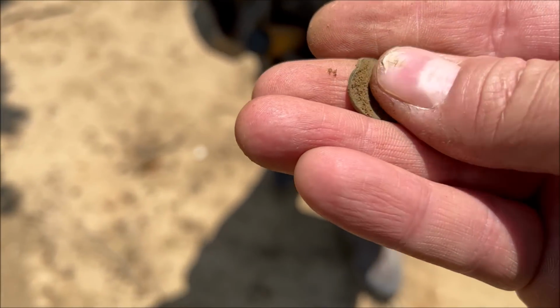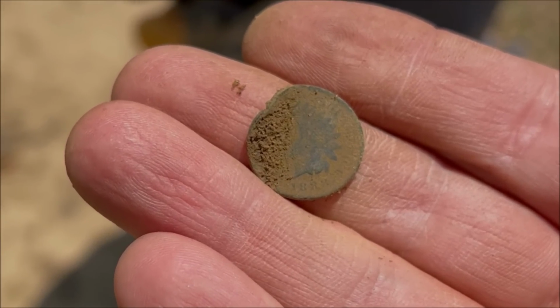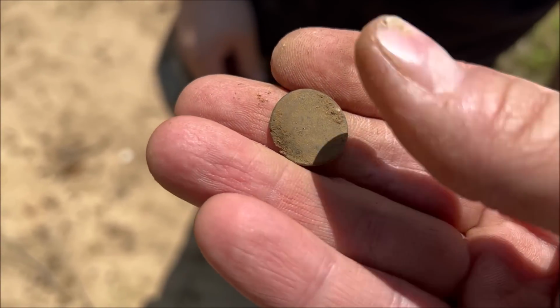Yeah, just got hit by a plow or something. Actually, it's 1888, it looks like. Jeez. Or maybe 83. Give it a little look. Either 83 or 88. And you can see the back, the shield at the top.